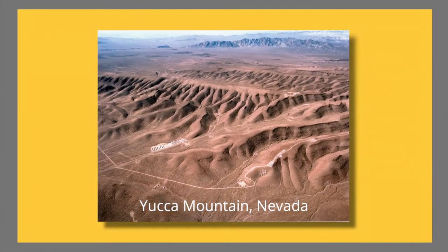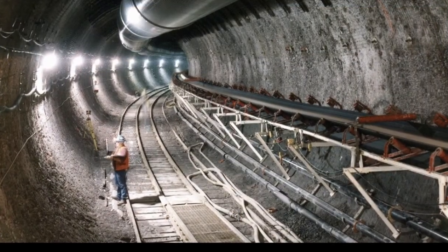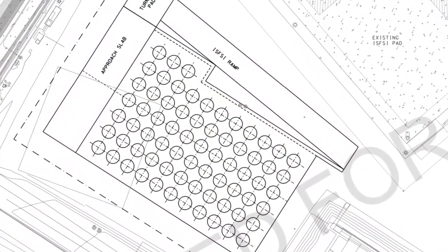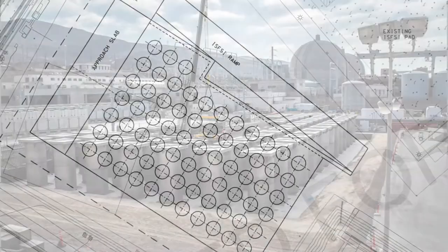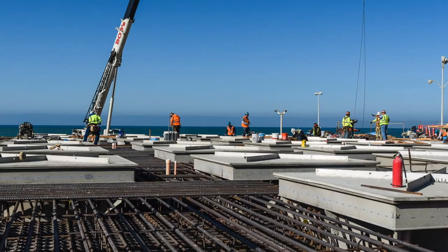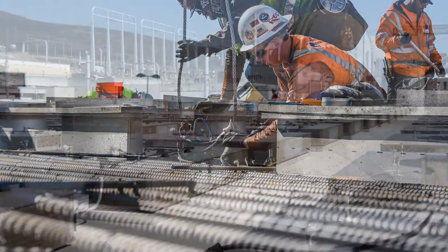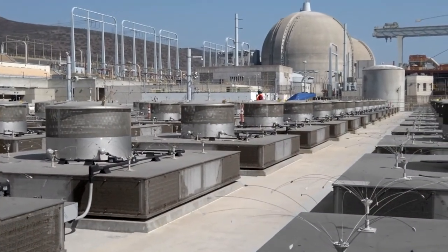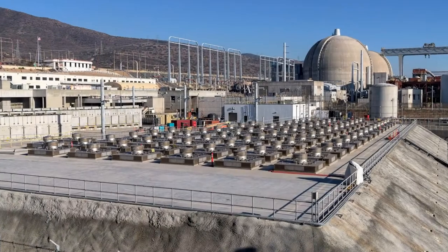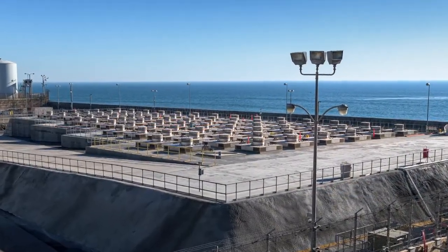The federal government was to begin accepting spent fuel from nuclear plants such as SONGS in 1998. Since that didn't happen, temporary on-site storage locations became necessary. SCE and other sites responded by building some of the safest structures in the U.S. to ensure the health and safety of our communities for the long term. SCE continues to advocate for the federal government to fulfill its legal obligations and remove the spent fuel from San Onofre. Until then, SCE is committed to storing the fuel safely.